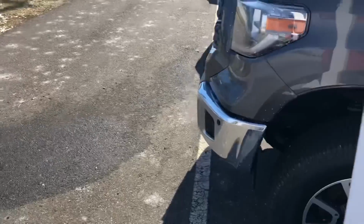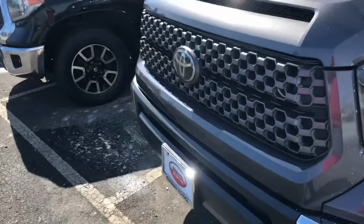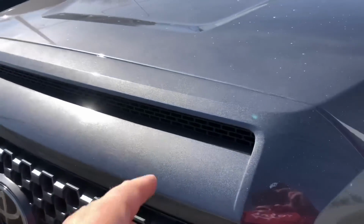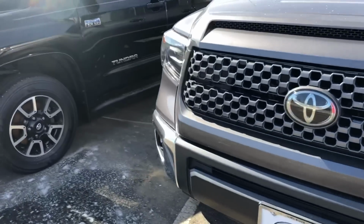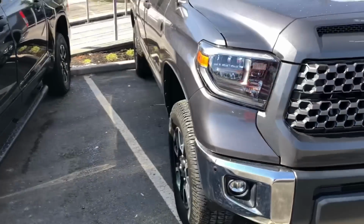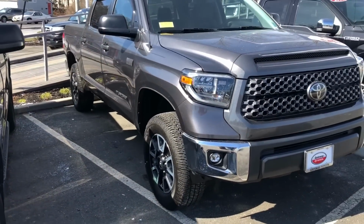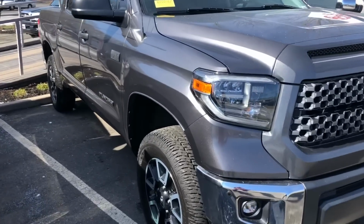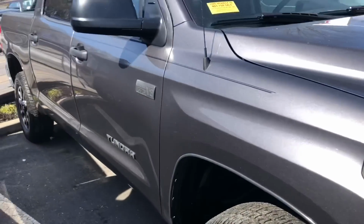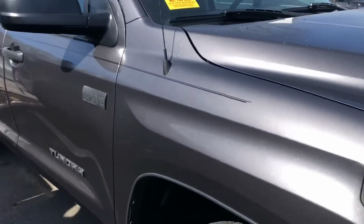Kept the TRD wheels up front. This would have been chrome, so they changed that to body color. So that's good. This is a 2018, by the way. And that little bit of lift looks really good on this truck. What do you think? I don't know how good of an angle you'll get out of it, but that's a good little lift right there. You don't even need wheels and tires. It just looks right. It looks evened out.